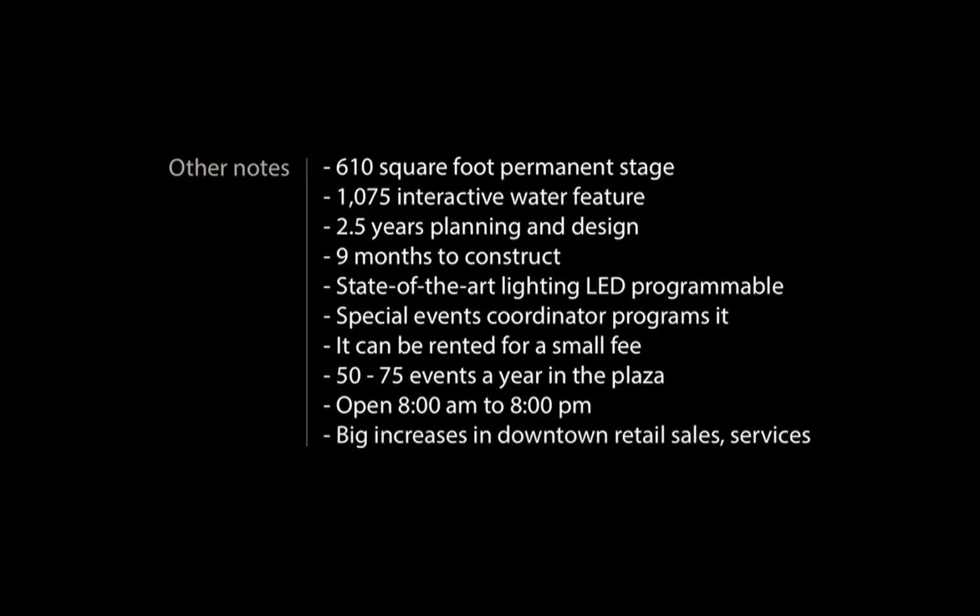And big increases in downtown retail sales and service. You know, before this, people in Round Rock really didn't hang out in downtown Round Rock. They went next door to Austin, 6th Street there, which is famous for its entertainment. Or they would go to the lifestyle retail center in Round Rock or the Domain in Austin. And now they've got a reason to stay in their own community, and that spurs local spending.